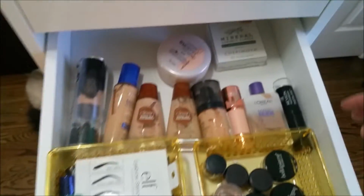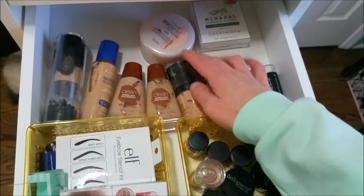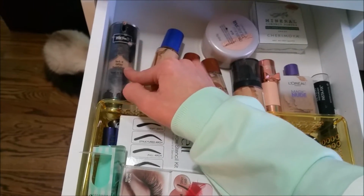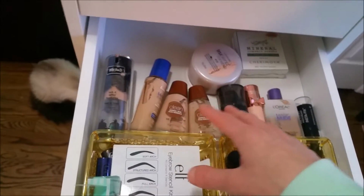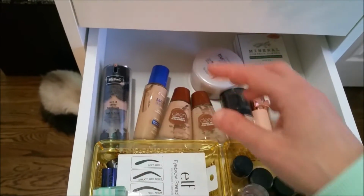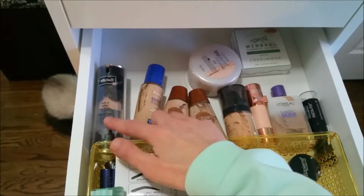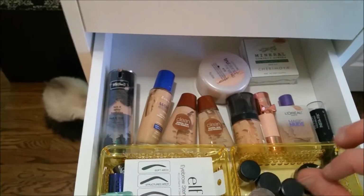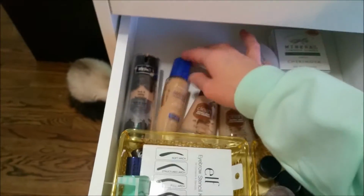So then back here is all of my foundation. I've got stick foundation, cream foundation, powder foundation. This is my go-to foundation. I love the Kat Von D foundation. It is the best if you're wanting good coverage but lightweight makeup. This is the best stuff. It is kind of a thick consistency, but if you're wanting to cover up all your imperfections really, really good and it lasts all day, this is the best stuff to use.